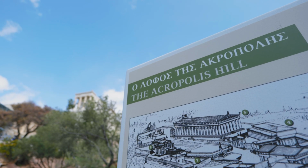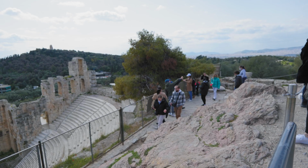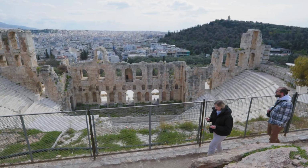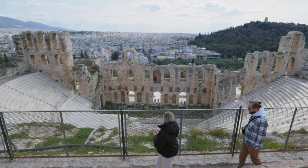We've just paid £10 each, and we're about to visit the most famous site in Athens. The Acropolis that we're at currently is like a safe site, or used to be like a safe site. Kings used to live here, all sorts used to happen here, and currently it's an attraction for tourists.